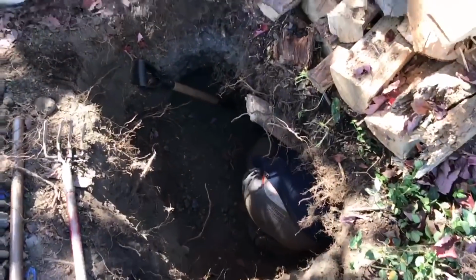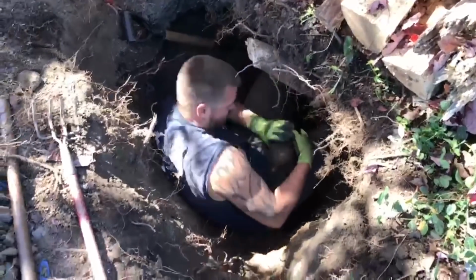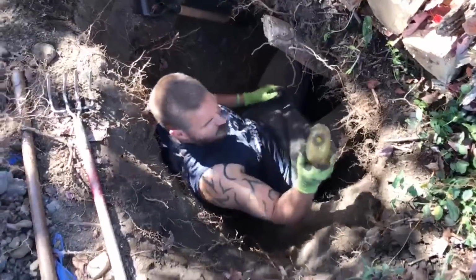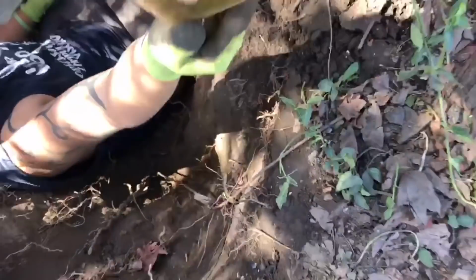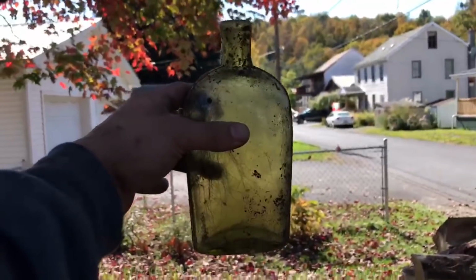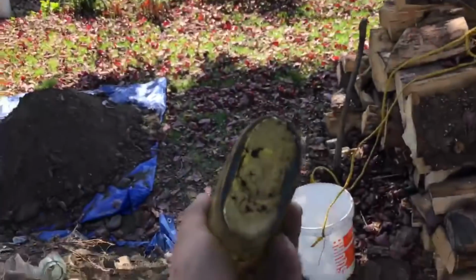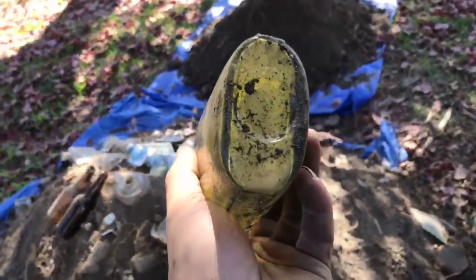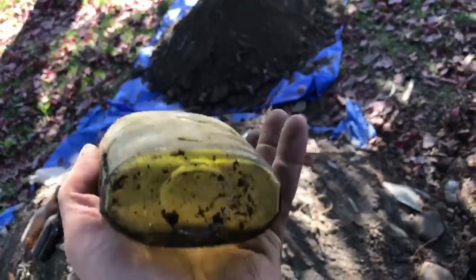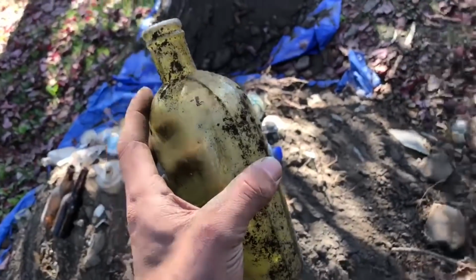Got a flask or something in the hole down here. We thought we were done with the pit, but it looks like they knocked the wall down on top of half of it. Oh, wow. Freaking green hinge mold. Pretty one. Pretty nice yellow flask. Well, we'll get back to you if anything else comes out.